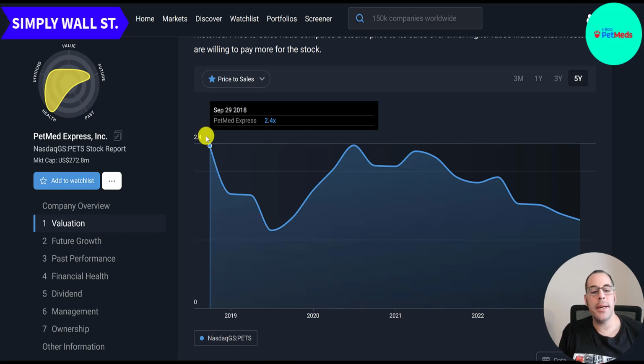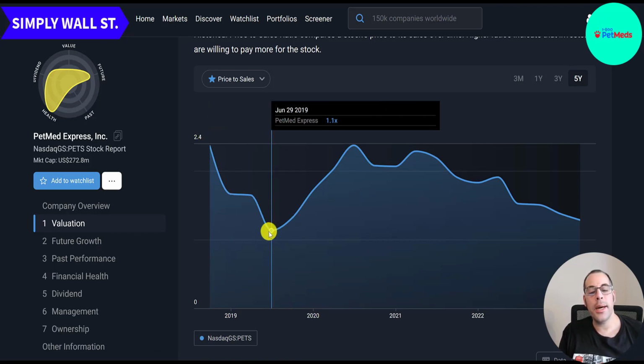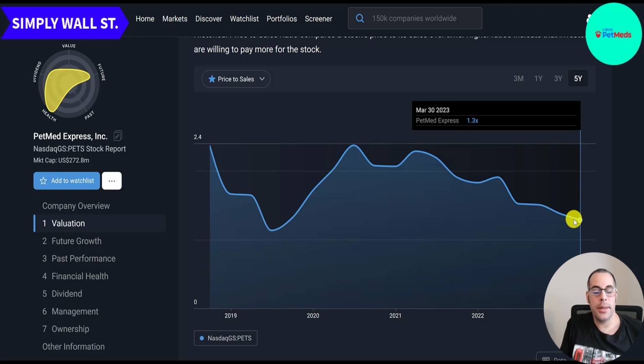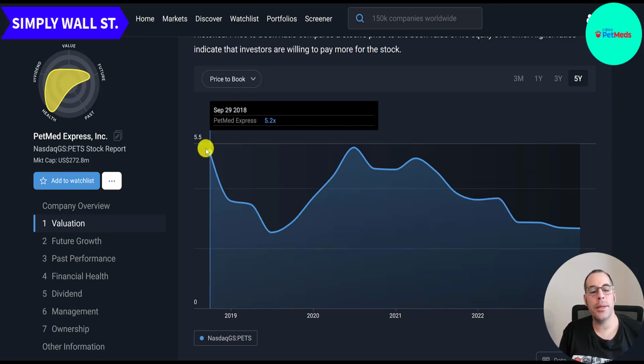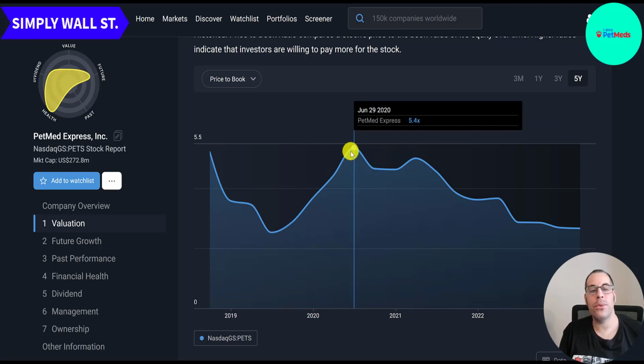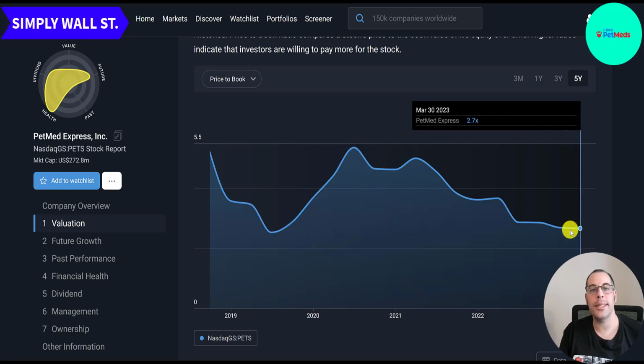Here's their price to sales since 2018. It was 2.4, then in 2019, 1.1, then it went up to 2.4 in 2020, now it's 1.3. Price to book has a similar trend. In 2018, 5.2, then it's 2.5 in 2019, up to 5.4 in 2020, now it's 2.7.